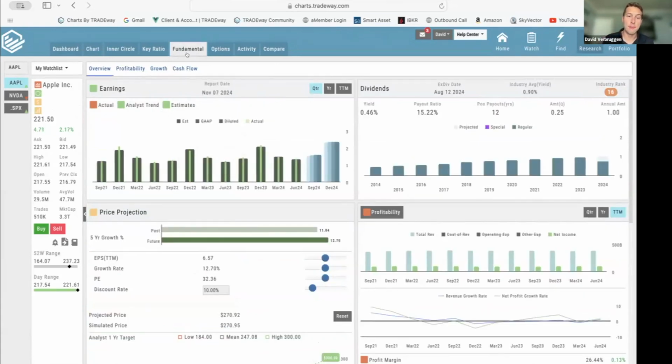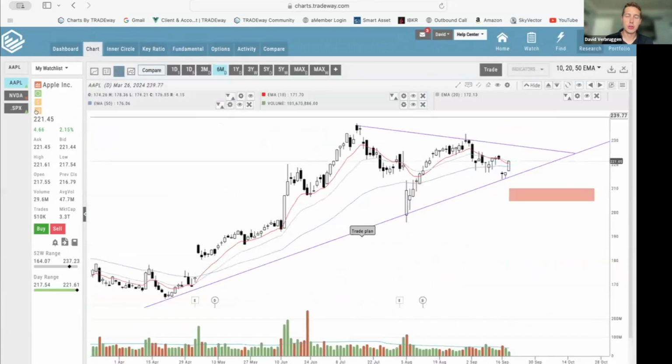We can just click on the fundamentals button and see some nice simple graphs. That's just some cleaner data, or we can just remember our colors: green, yellow, red. And that's what I like to do with fundamentals. So I know the fundamentals are steady here. They're not fantastic right now, but they're not bad either.